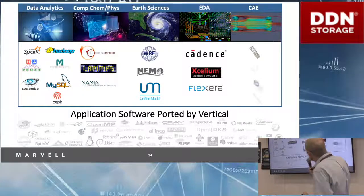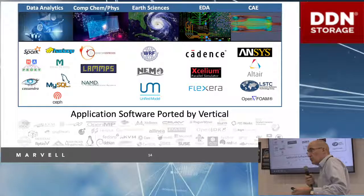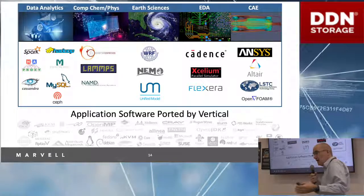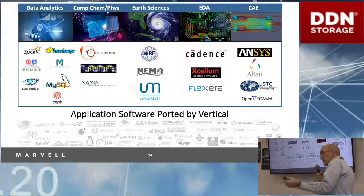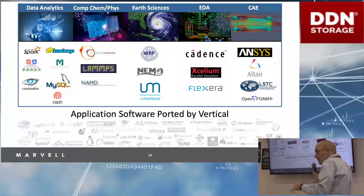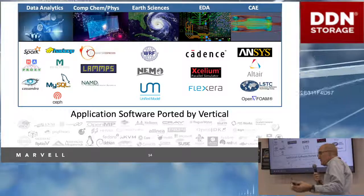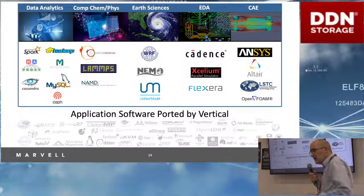And then the final two segments with EDA and CAE, more of a commercial focus. So Cadence, for example, one of the leading EDA vendors, has ported and now supports the Xcelium stack and has validated that on the Apollo 70. Other EDA vendors also have ports available. And then I have Flexera up here because Flexera is the leading licensing software vendor. So for Cadence to monetize their solution, they need Flexera licensing tools, which is fully enabled on our platform as well.